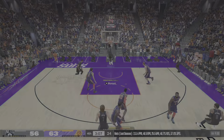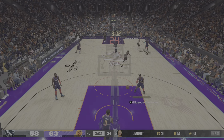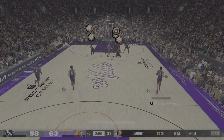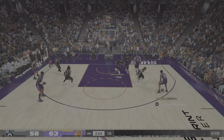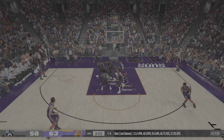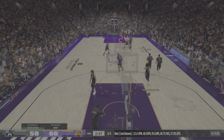Here's Morant. Oh! Nice finish. Man, big time right there. He'll put you on your heels in a hurry. Morant slicing through the D. To the middle. Kick out to Brown. And Brown knocking down the triple.